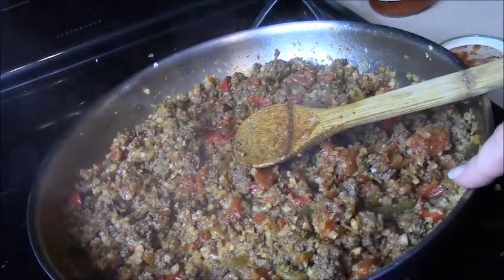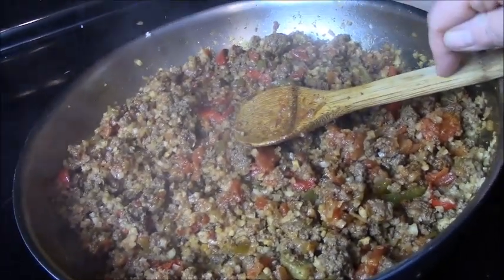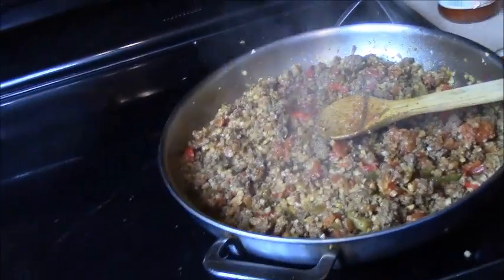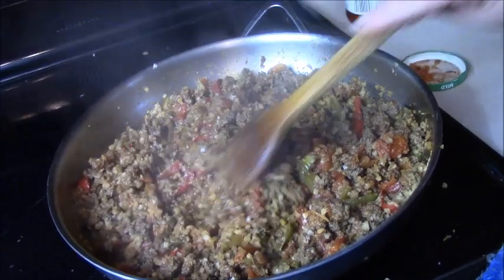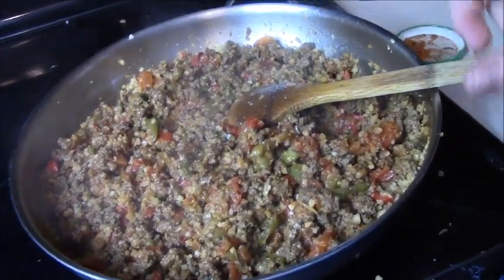One way, my husband, he likes his plain. I like mine plain with a side salad, but my son also likes to eat these as tacos. So sometimes I will put these on a low-carb tortilla or a Joseph flax wrap with a little bit of sour cream, and he loves it like that.